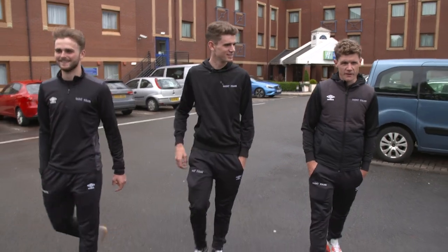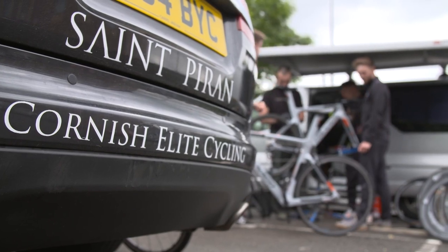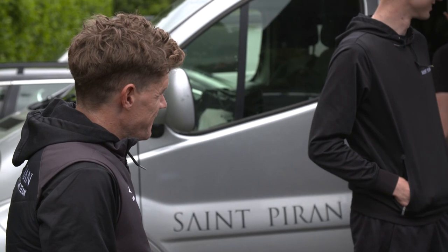St. Piran is the patron saint of Cornwall, so we wanted basically an all-Cornish team, but Cornwall being on the edge of the UK, we don't have many races, don't have many riders, so it's about developing Cornish talent ultimately. Riding with Lamps, I think he's kind of instilled that in all of us, that we're here to compete, we're here to race.